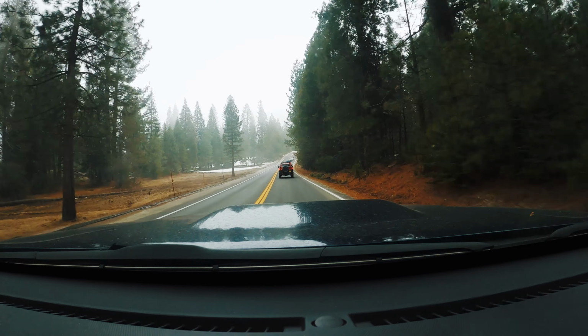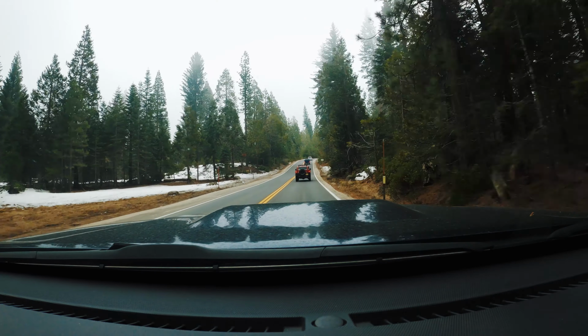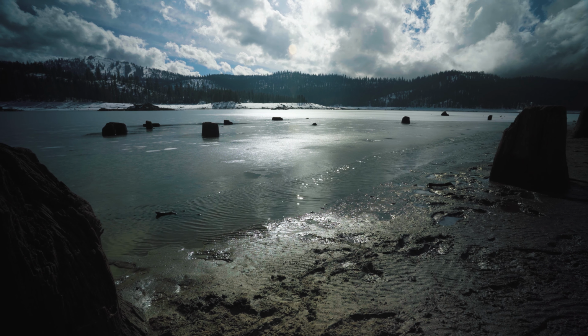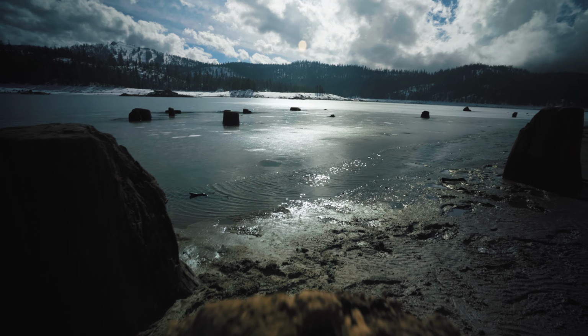Just up the highway a little ways is Huntington Lake. It sits at a slightly higher elevation, is also a massive lake, and is also quite drained for the winter. Because of the higher elevation, this one's actually starting to ice over a little bit. I don't think it's ready to walk on though.